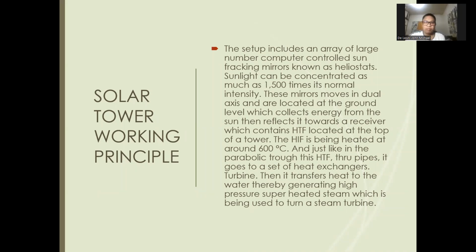The solar tower working principle. The setup includes an array of large number of computer controlled sun tracking mirrors known as heliostats. Sunlight can be concentrated as much as 1,500 times its normal intensity. These mirrors move in dual axis and are located at the ground level, which collects energy from the sun, then reflects it toward the receiver, which contains HTF located at the top.